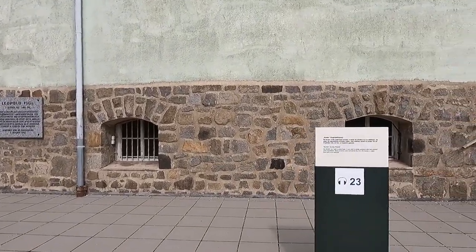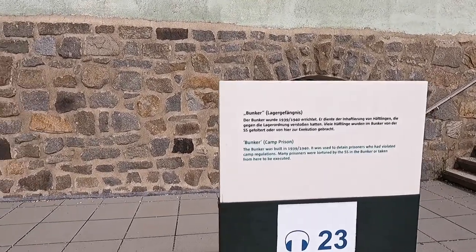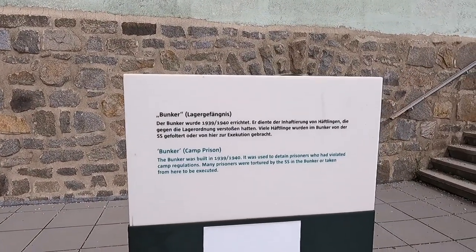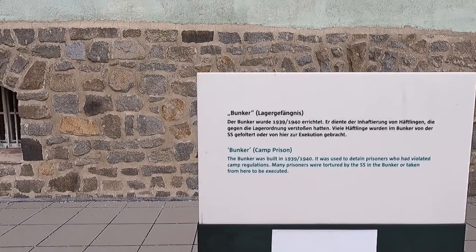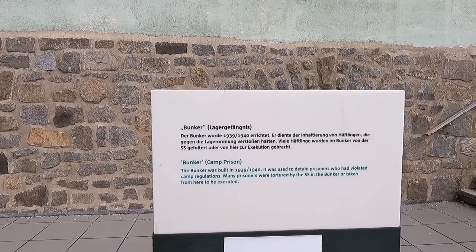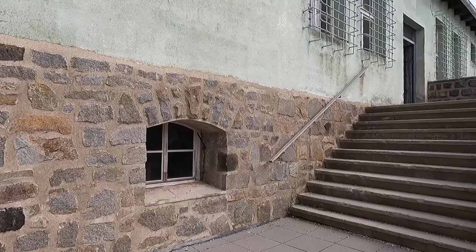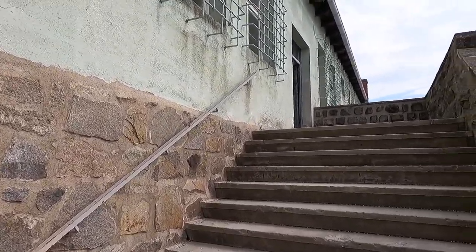And this is the bunker, the camp prison. The bunker was built in 1939-1940. It was used to detain prisoners who had violated camp regulations. Many prisoners were tortured by the SS in the bunker or taken from here to be executed. So let's go see the bunker.